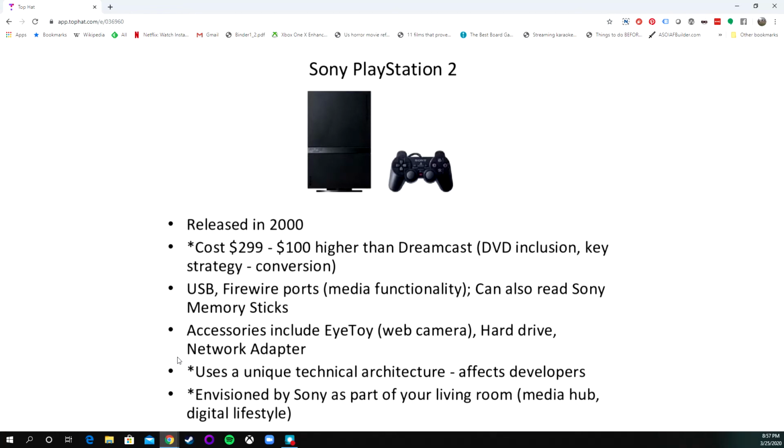Lots of accessories. It had a web camera, an optional hard drive, an optional network adapter for internet play, but those weren't standard. It was a very flexible system. It did have a kind of unique technical architecture. They called it the Emotion Engine, which made it kind of hard to develop for. It was kind of a pain to develop for PlayStation 2. Sony continued sharing tools and tips and tricks just like they had with the PlayStation 1, but it was a little bit more hassle for developers. Game development was also getting more expensive at this point because of this. As a result, it still had widespread support, but game developers would have liked a little more standardization.